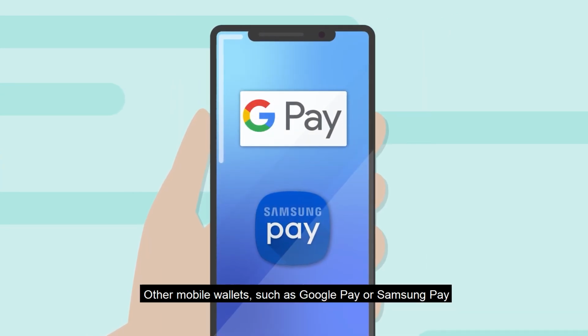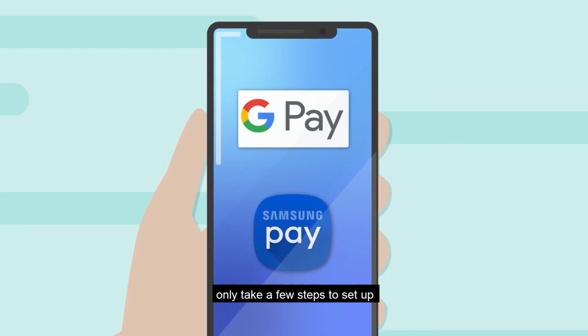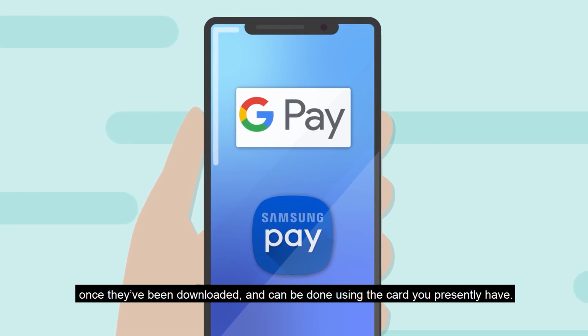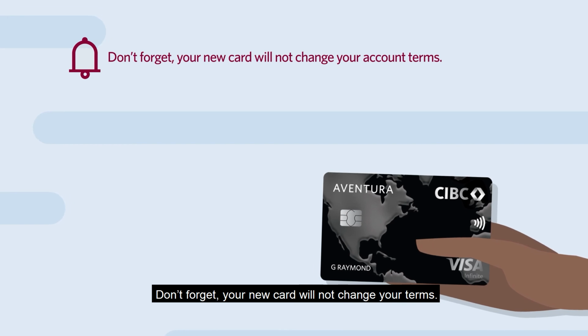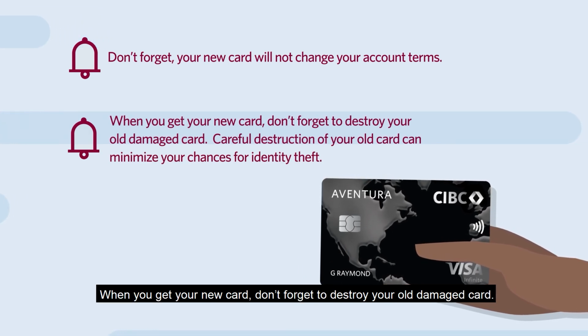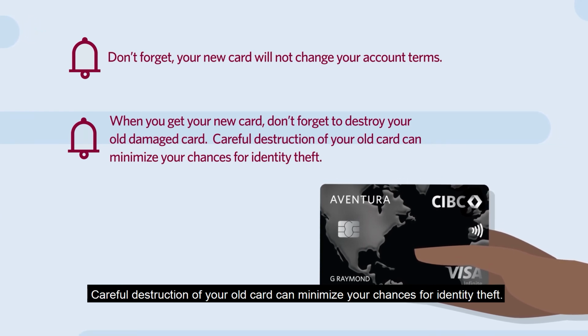Other mobile wallets, such as Google Pay or Samsung Pay, only take a few steps to set up once they've been downloaded and can be done using the card you presently have. Don't forget, your new card will not change your terms. When you get your new card, don't forget to destroy your old damaged card. Careful destruction of your old card can minimize your chances for identity theft.